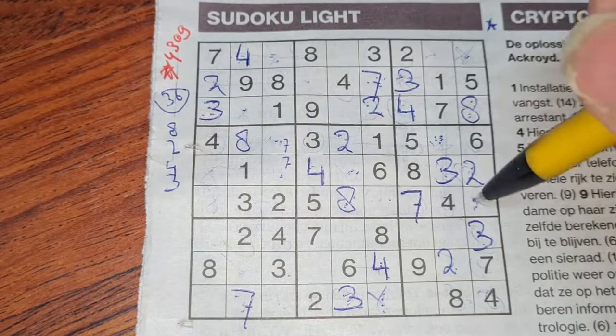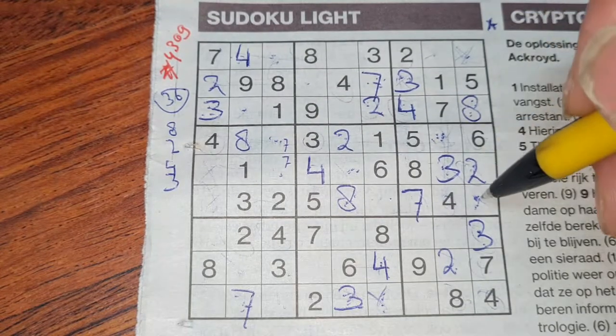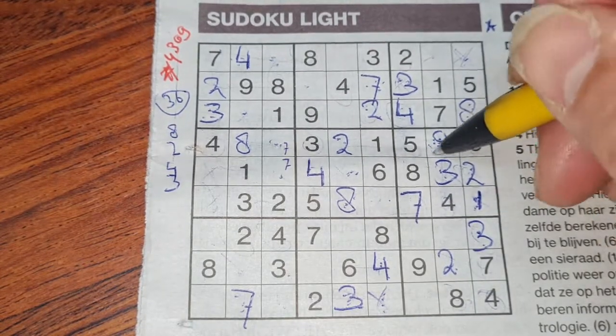One and a nine, one and a nine. We have a one there. No one there. One should be here. And the nine goes there.